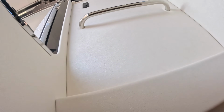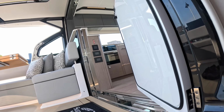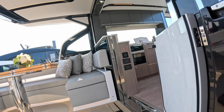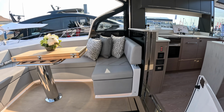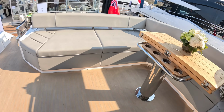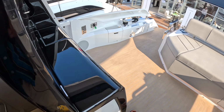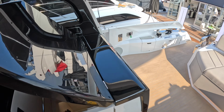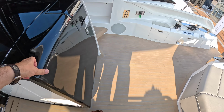All right, let's go. Last thing to talk about then is the engine space. There we go, let's close that one up. Oh, I'll tell you what, it isn't the last thing to talk about. We've not been around the front yet, have we? And that's worth seeing actually. Let's pop my shoes back on.